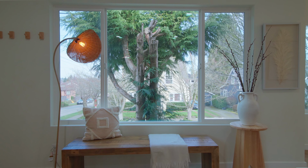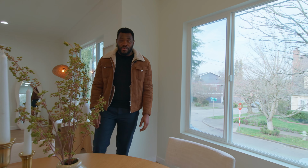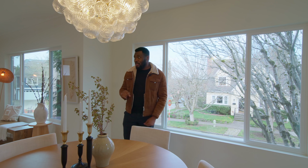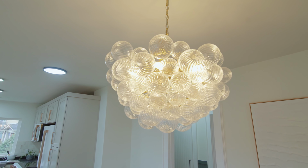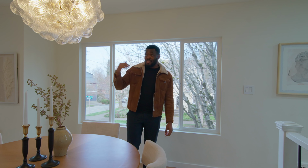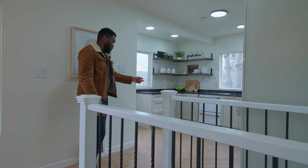We have two big windows giving you a nice view to the side of the house, and this area is our dining area. The cool feature about this dining area is this beautiful chandelier. Earlier today, I was talking to the contractor. All these globes are very unique. They are different from each other. They are not the same size, and they have been handmade. We also have this handmade custom railing going downstairs, but we are going to check it out after we tour our kitchen space.